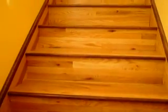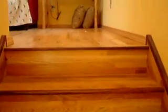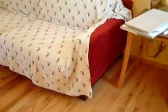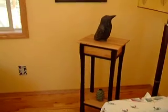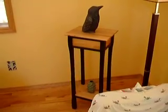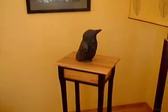So we'll go upstairs now to Karen's studio, where she works on her jewelry. This is a really nice room, hardwood floor, nice red oak floor, and a couch, and there's the prototype of the first of my display stands with a life-size raven sculpture on it that we got at the Wild Arts Festival a few years ago.